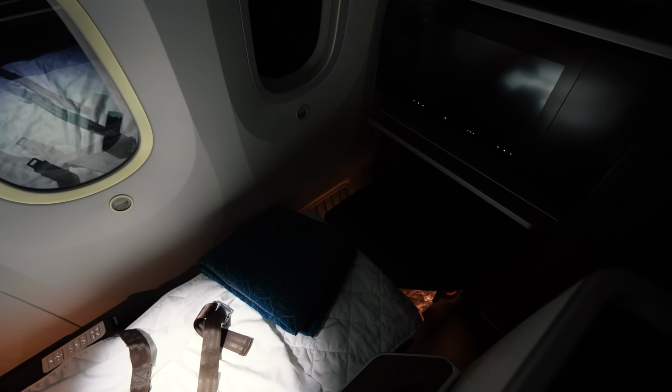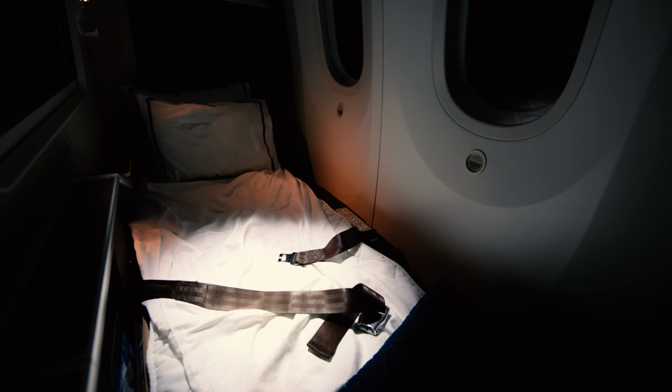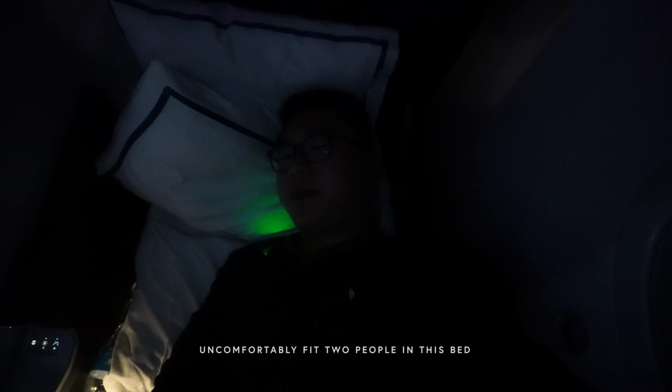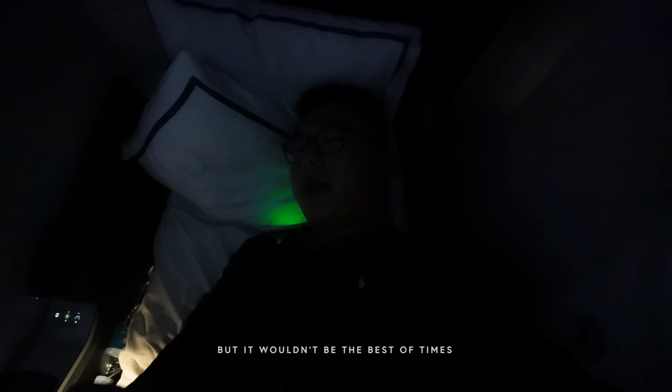Equally impressive was the bedding. There was a mattress topper, a sheet, duvet, and 2 generously sized pillows, and not to mention the bed itself. 8 feet or 2.4 meters long, this bed was absolutely incredible. This is crazy. This is a crazy amount of space. Wow. You could uncomfortably fit 2 people in this bed. Like, they would physically fit, but it wouldn't be the best of times.